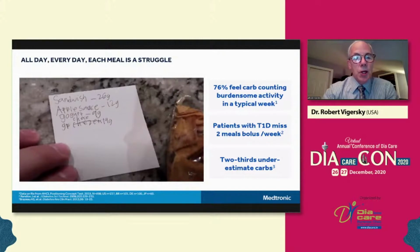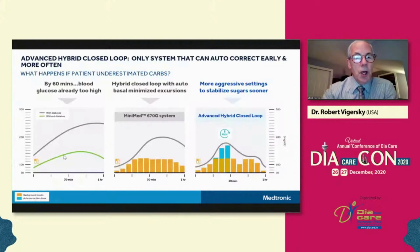And that's one of the things that the advanced hybrid closed loop or 780G system does. And here's an illustration of how it does it. So if you don't have diabetes and you eat a meal, your blood sugar goes up over the first hour or so, and then it comes back down. It never goes above the normal range. If you have diabetes and you don't take your insulin, of course, it goes up and it stays up. And even if you do take your insulin, it's not going to be ideal if you underestimate the carbohydrates or if you take the insulin late.